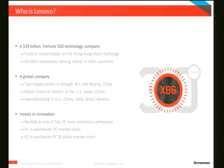Let me speak a little about Lenovo itself. Lenovo is a Fortune 500 technology company with roughly 60,000 employees worldwide. It's roughly a 40 billion US dollar company, listed on the Hong Kong Stock Exchange, and has two headquarters: one in Morrisville, very close to Raleigh, and the other in Hong Kong. It has research sites across the planet, in the US, Japan, and China.